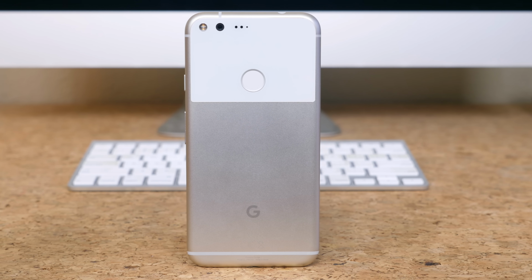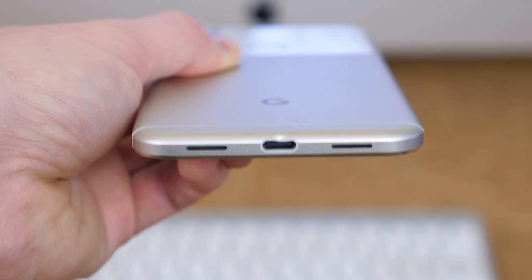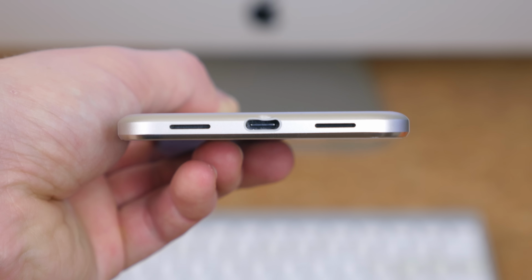The aluminum body and the antenna lines resemble an iPhone. The phone is one of the slickest around too. I will highly recommend a skin or a case.